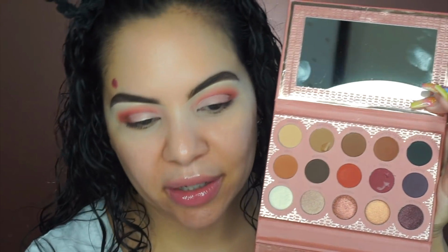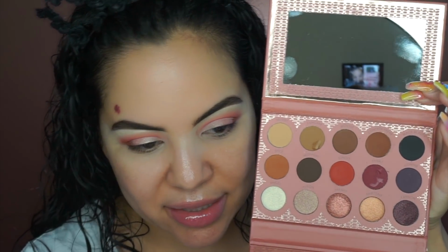Oh, I cannot believe that I just crushed the whole palette. Look what I did. Okay. I mean, it's still workable, but I messed it up really bad.